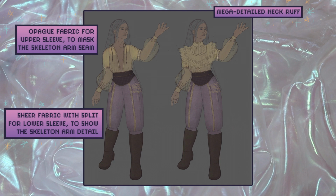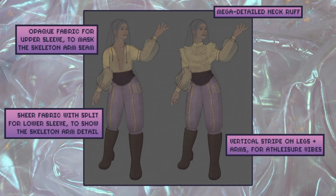I'm mostly going to be embellishing as I go, but I know I have a really cool metallic gold trim in my stash that I want to have as a vertical stripe on the pants and sleeves. This also adds a really contemporary athleisure sort of energy to this otherwise really old school look. I'm not setting any hard plans for the collar since I know realistically I am going to do that last.